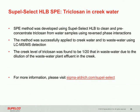So in summary, we developed the SPE method using Supel Select SPE, and the method was successfully applied to real-world environmental samples, and the level of triclosan was found to be 20 times lower in the creek because of the dilution of the wastewater plant effluent that takes place in the creek.